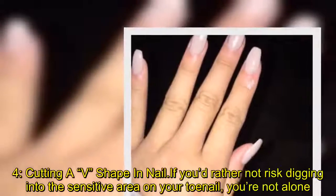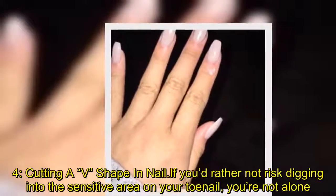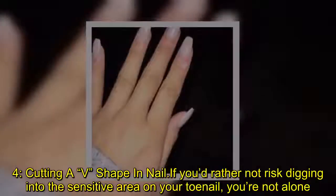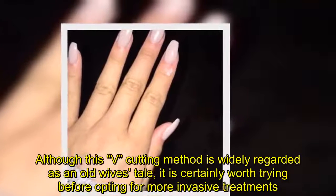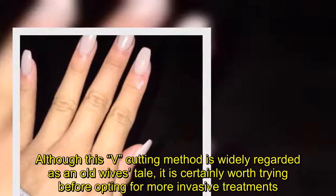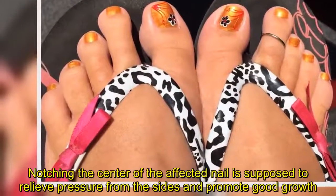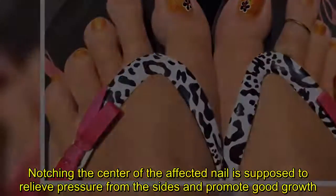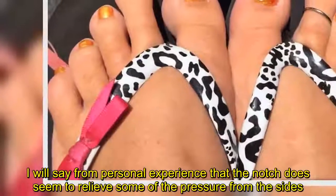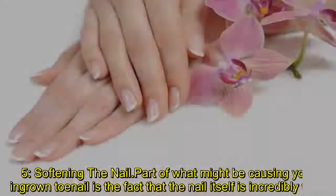4. Cutting a V-shape in nail. If you'd rather not risk digging into the sensitive area on your toenail, you're not alone. Although this V-cutting method is widely regarded as an old wives' tale, it is certainly worth trying before opting for more invasive treatments. Notching the center of the affected nail is supposed to relieve pressure from the sides and promote good growth. I will say from personal experience that the notch does seem to relieve some of the pressure from the sides.